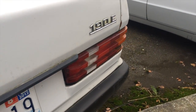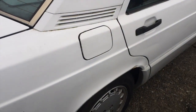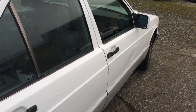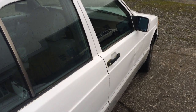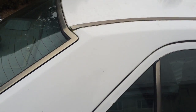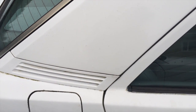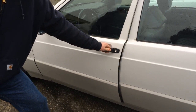But then we'll swing around over to the right side, and we're seeing pretty much the same thing. This car has been neglected. You can see the dents down here, and then there's a rather large dent in the right front door. So this car kind of looks okay from a distance, but I tell you, if you want something that looks nice and you can be proud to drive, you might want to think twice about a poorly repainted car like this one. Let's take a look at the interior.